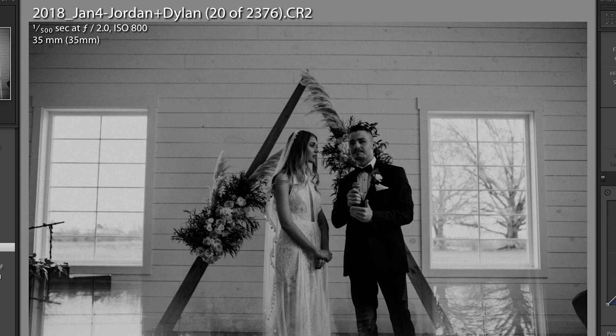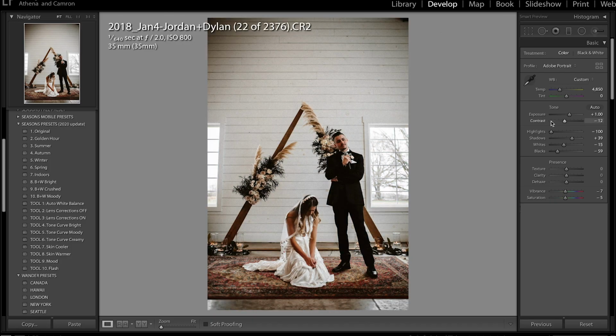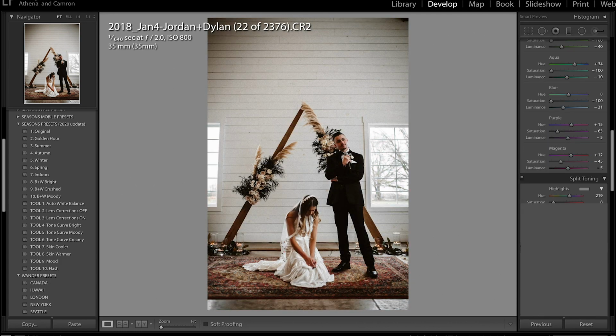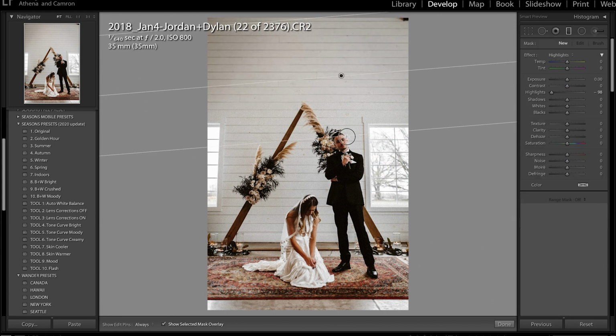Let's just bring it back to 11. All right. I'm gonna go skip ahead to this color one and paste it. So this is with the 35, so very different. Oh, interesting. Let's do lens corrections on. Okay, okay, we're getting there.